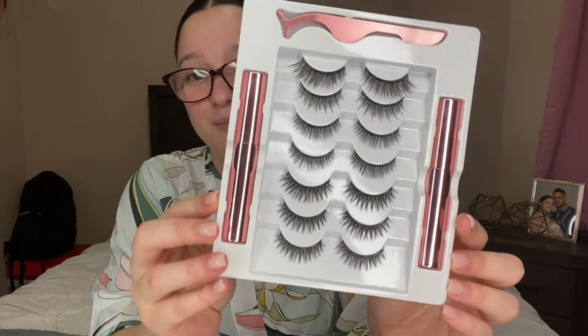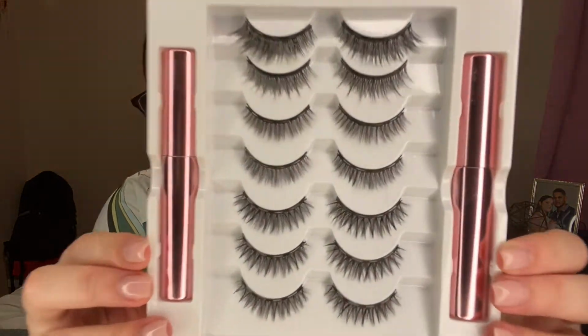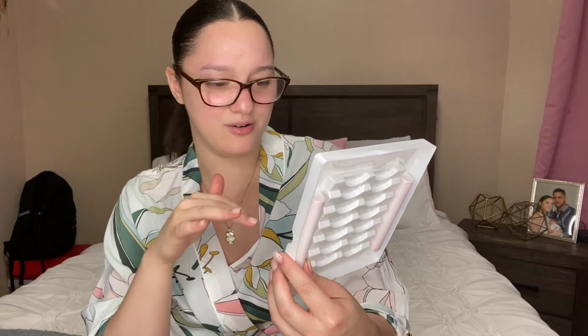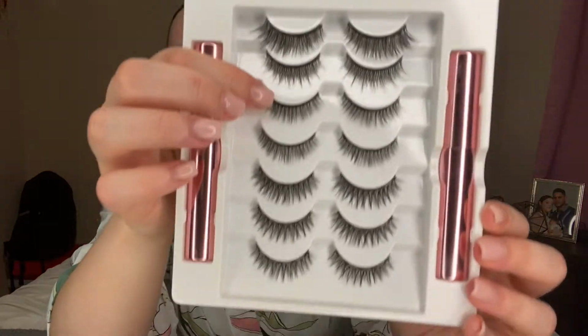If you know me, you know I do not F with fake eyelashes. Reason number one, I have really shaky hands. I don't know if you can tell. My hands shake, so for me to be able to get in there is really hard. I love them. So my mood is not the first one. I'm thinking, is it all the same? I don't know if it's all the same, but I'm feeling the ones on row 3.